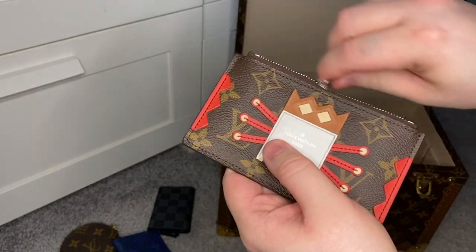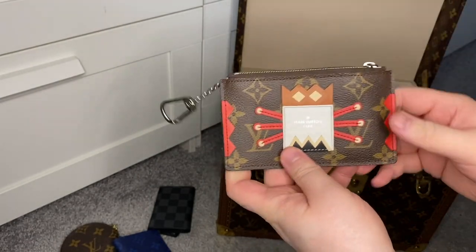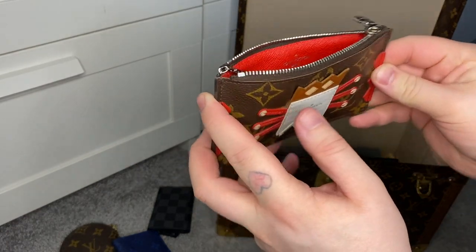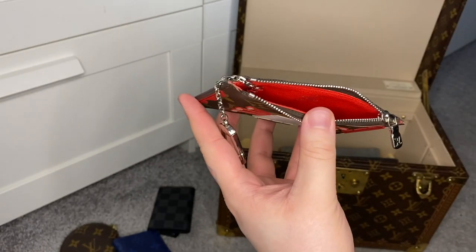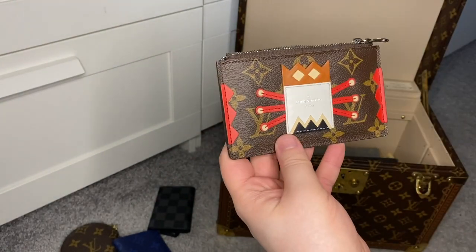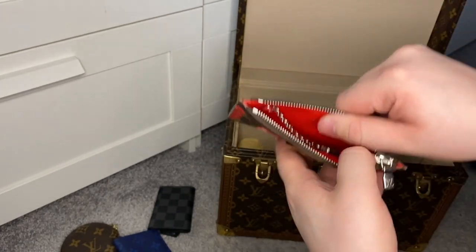But inside, let's show you this. We have a silver chain, which kind of comes as standard. But, bam, look at that red. Oh my god, that red is so beautiful. It's stunning. I will never, ever get rid of this piece. A few people ask constantly to buy it, but it's not something I would ever part with because it's so unique. But yeah, that's the tribal Cles.